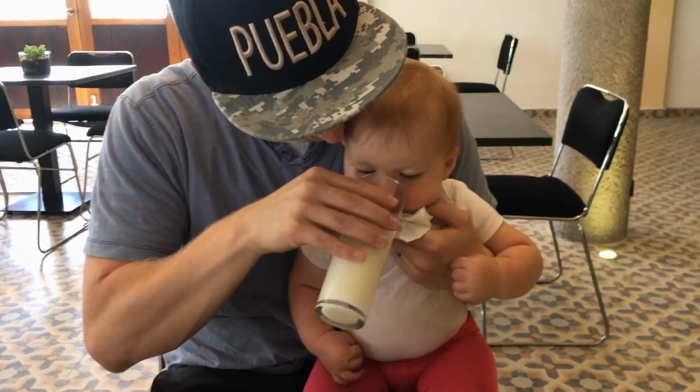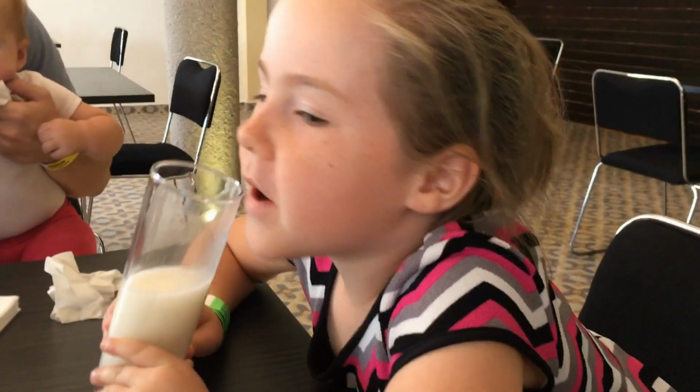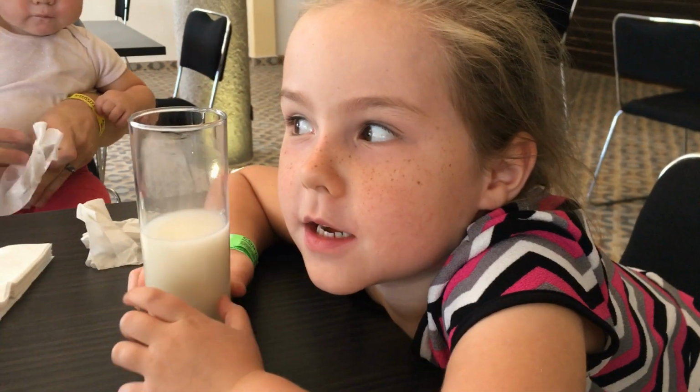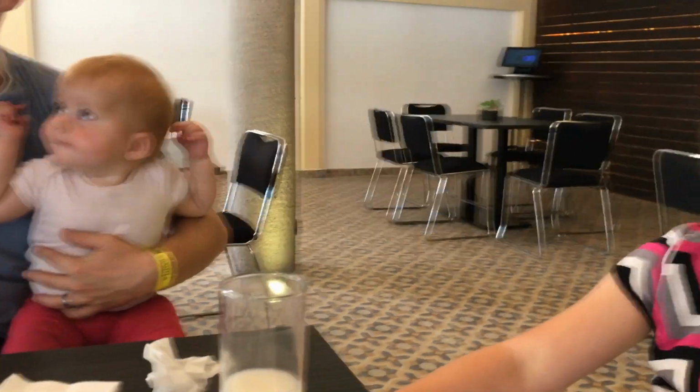We ordered, I'll tell in just a sec. So we ordered this drink. Constance, what is this drink called? Horchata. What does it taste like? Tastes like magia. Sweet. Sweet powder.